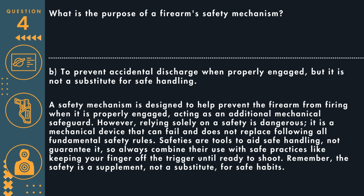It is a mechanical device that can fail and does not replace following all fundamental safety rules. Safeties are tools to aid safe handling, not guarantee it, so always combine their use with safe practices like keeping your finger off the trigger until ready to shoot. Remember, the safety is a supplement, not a substitute, for safe habits.